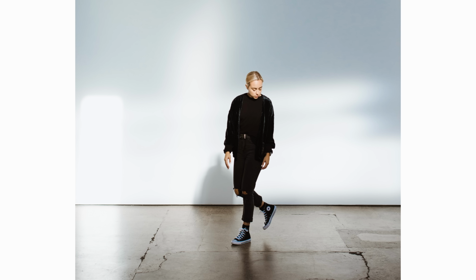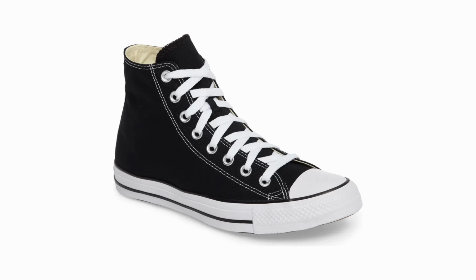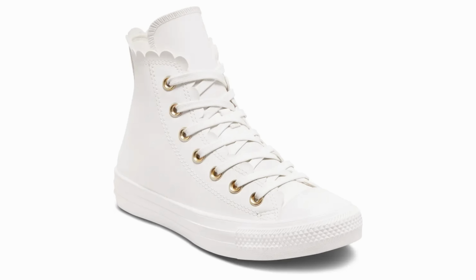One of the ones that comes to my mind that is the most popular and has been for a while are your Converse All-Stars. I remember wearing these in pink and black when I was younger. And I see a lot of different age groups wearing these, and you can wear them with a ton of different things, whether you want to be casual in jeans with them or if you want to throw a cute little dress on with them. I've seen it all.